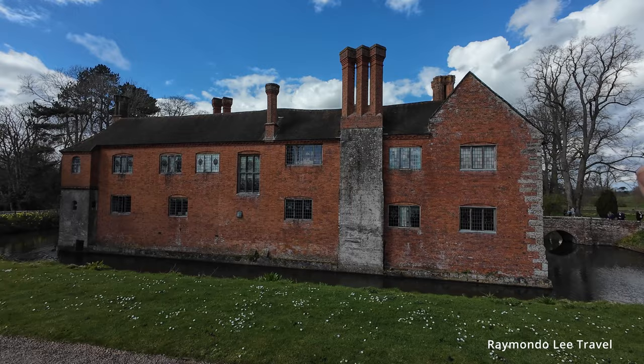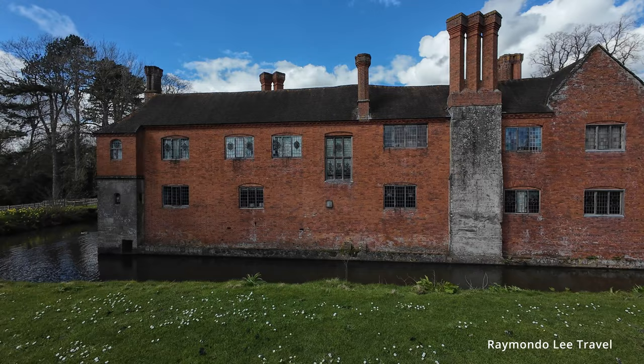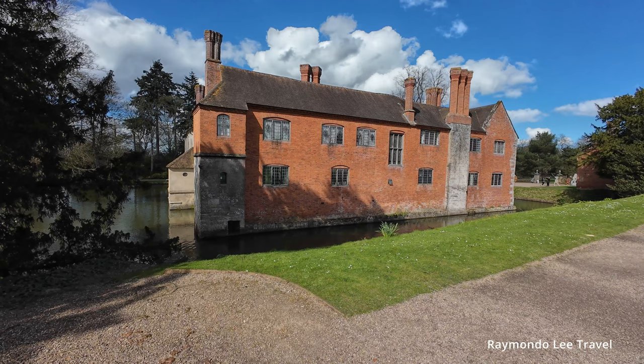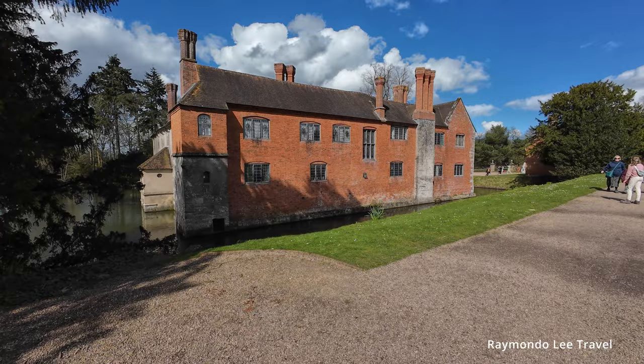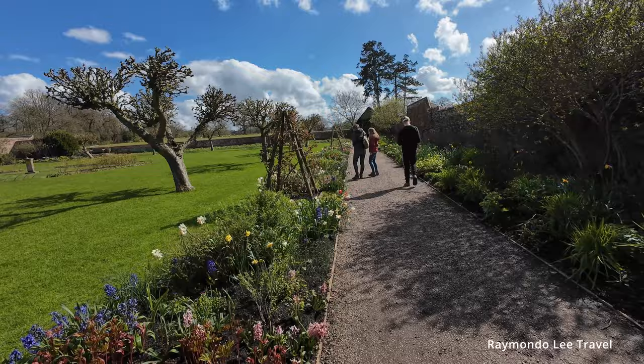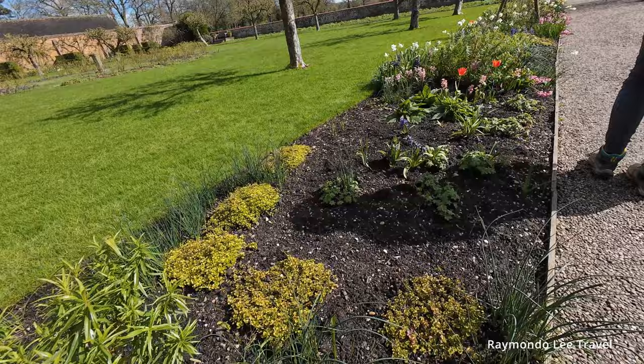This is the hall. You can actually see inside. Absolutely beautiful. Oh, I smell the flowers as well. I've walked around the gardens. Oh, smelly vision, it smells beautiful. You smell them, can't you? Gorgeous.